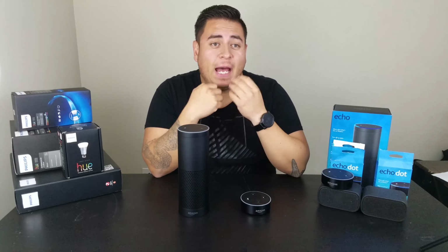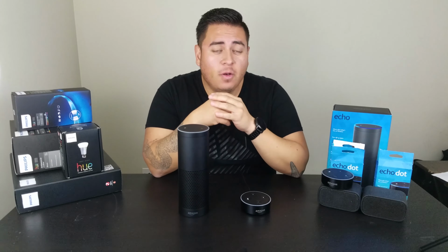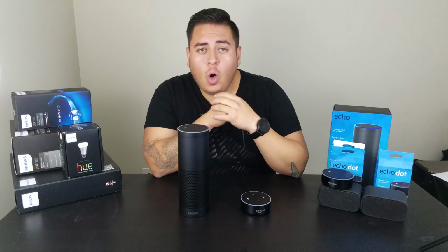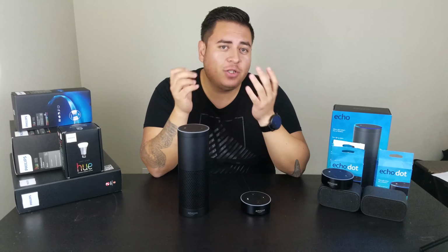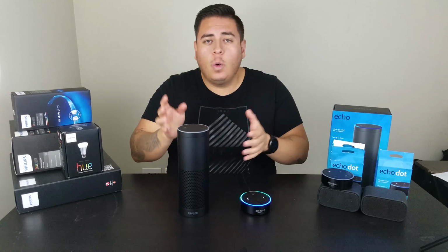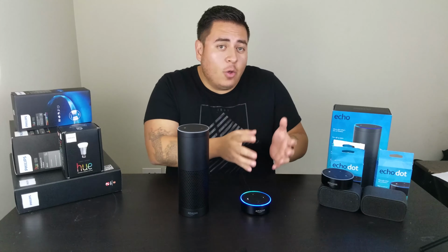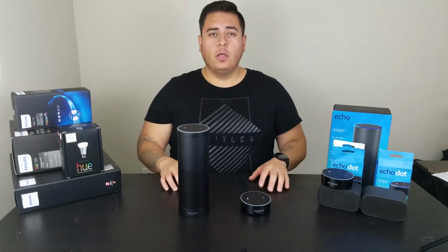Pretty simple. That's one of the features that I myself also find very useful. Me myself, I'm always running late. I gotta take my dog out for a walk, I'm getting ready to go to work. So it's just easier for me to just tell Alexa, hey, call Uber, call Lyft, while I'm still doing what I gotta do in order for me to hurry up and get to where I gotta go. So let's try another one.